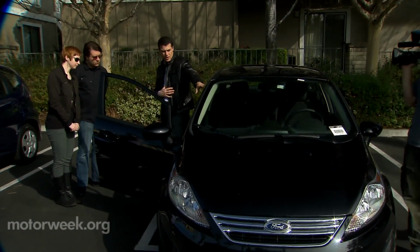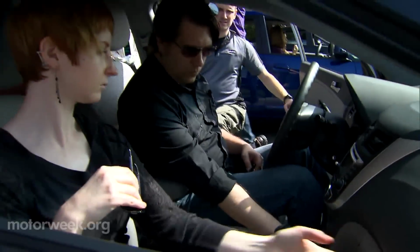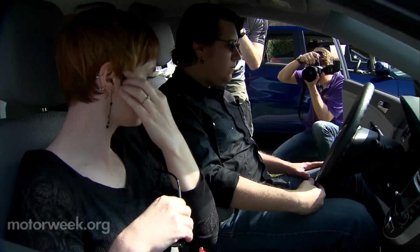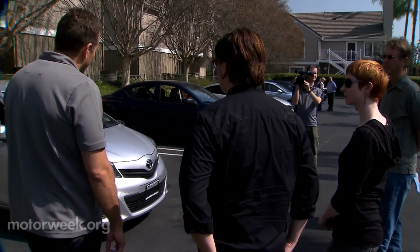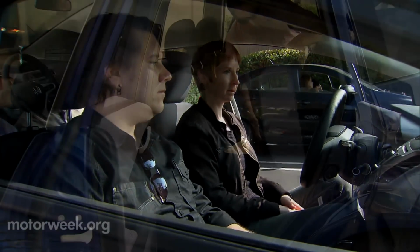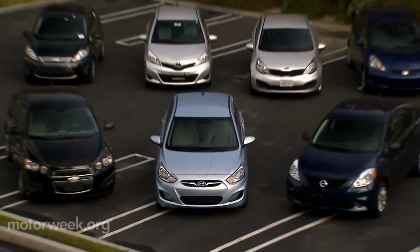Early on, it became clear that narrowing down a winner would be tough, as no one subcompact stood out. All of these cars have major strong points and all offer a lot of car for the price. We had to come up with a winner, though, and after every seat was folded and every vote counted, we arrived at our final 4.